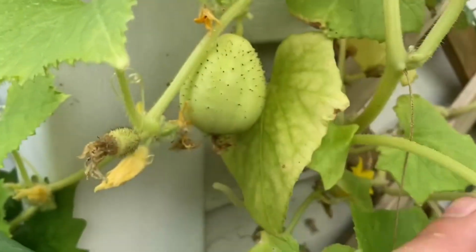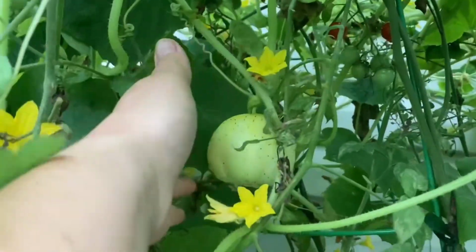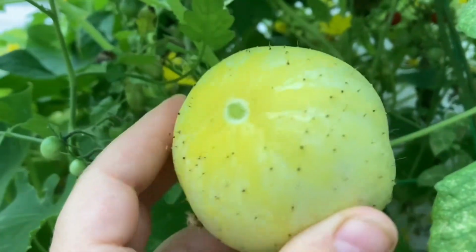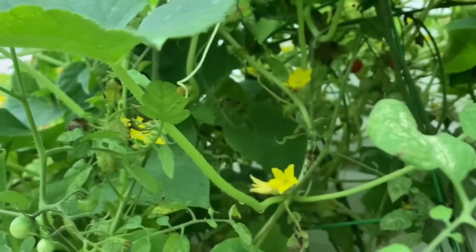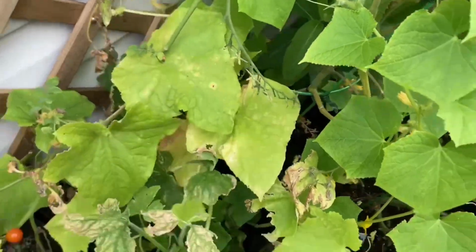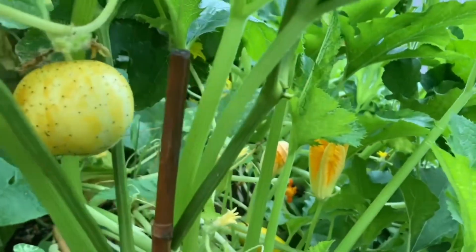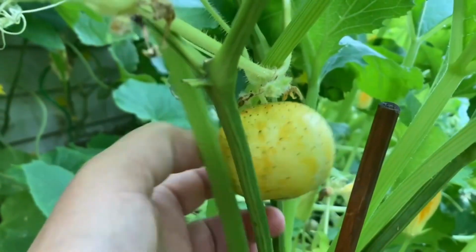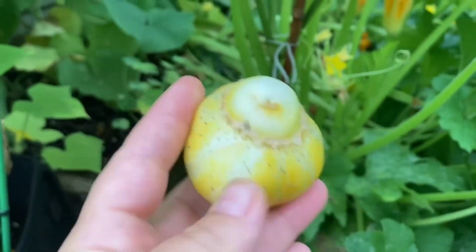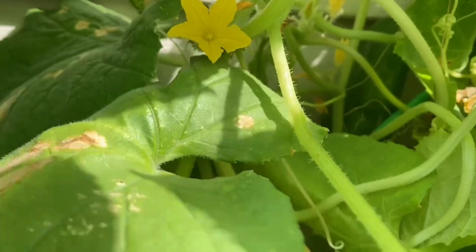So these are still unripe, like not mature, and this one is ready to be picked. So let me show you how it looks. It gets this yellow coloring, and the spikes are not visible anymore. So that's how you know it's ready to be picked and enjoyed. It got its name from the looks, not the taste, so it doesn't taste lemony at all. I would even say it's sweeter than other types of cucumber, so not acidic for sure.